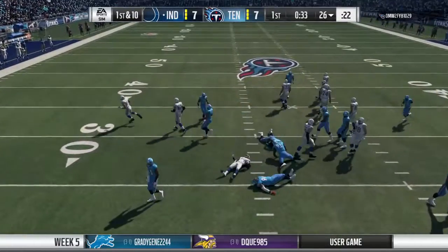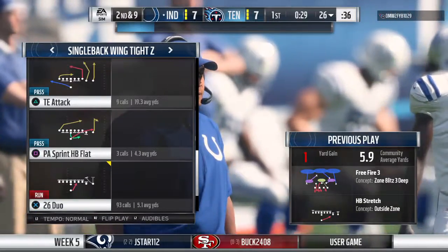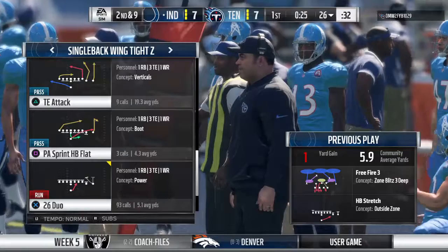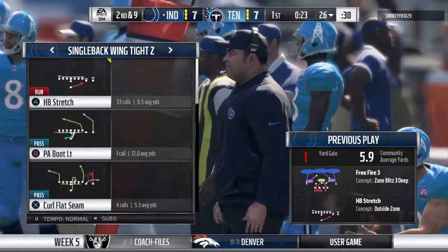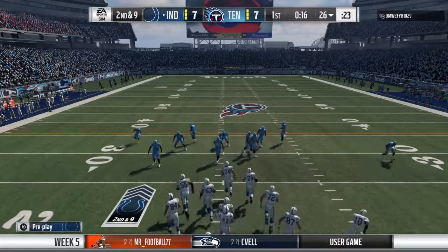Now a carry here for Orleans Darkwa. And that time he's smothered as he's wrestled down right at the line of scrimmage. Credit him with a 1-yard gain there to make it 2nd and 9. So what will they do? On the ground, through the air, let's see. 2nd and 9.